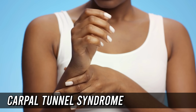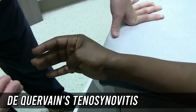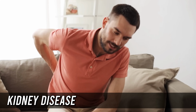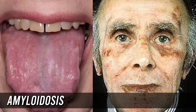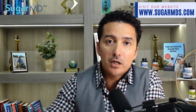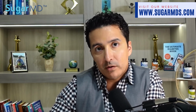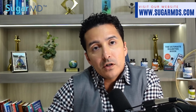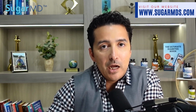Trigger finger is more common in those with certain medical conditions like carpal tunnel syndrome, de Quervain's tenosynovitis, hypothyroidism, rheumatoid arthritis, kidney disease, amyloidosis, and so forth. The most common sequence of affected fingers are the pinky finger, ring finger, the thumb, middle finger that I'm not going to show, and pointer finger, the index finger. As a result, yes, the risk of developing a trigger finger is really, really common in diabetes.